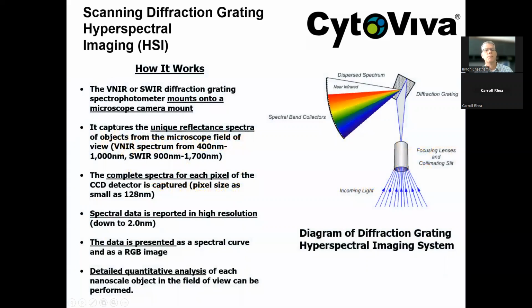As we mentioned earlier, we can capture hyperspectral data either in the visible near infrared or the shortwave infrared. I also mentioned that we capture this in what's called a line scan mode, which means that we can capture the visible near infrared spectrum from 400 to 1,000 nanometers, or the SWIR spectrum from 900 to 1,700 nanometers. And we can capture that in every pixel of the image. Pixel sizes, depending on the magnification of the microscope, can be close to even 100 nanometers. That's well below the diffraction limit, right? And so sometimes that's more magnification and smaller pixel size than what's really needed. That potential does exist.